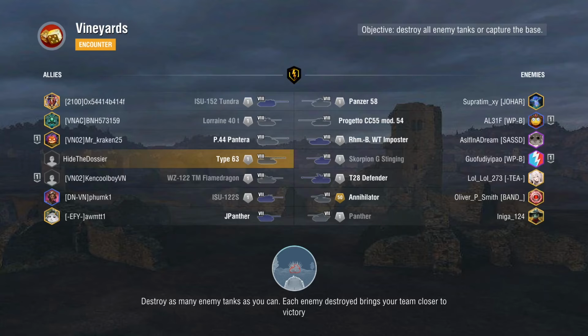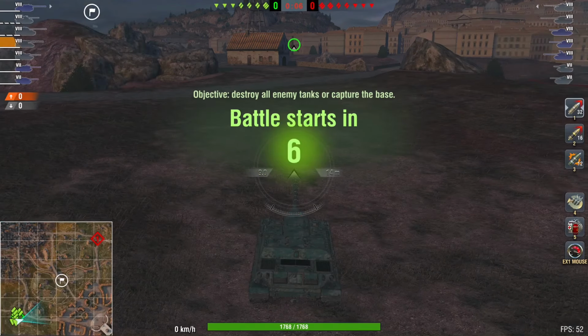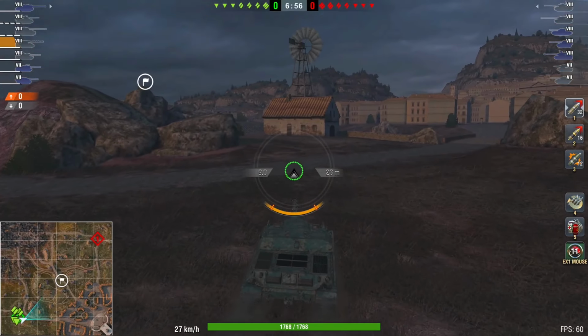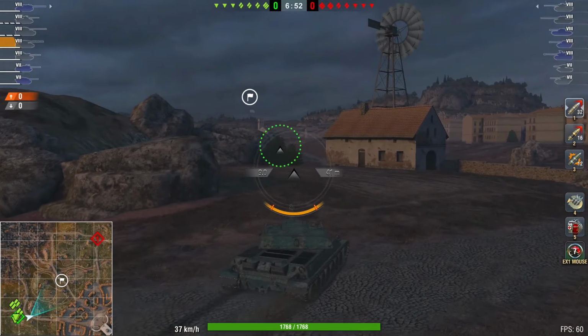So in this first battle, you'll see it is on Vineyards, and in fact I got Vineyards quite a few times while playing this tank. I do want to point out, playing this tank is not going to be so great in terms of bouncing shots when there are multiple enemies at different angles on the map, and I'll try to show that in a minute in this battle. But you'll see, with me being the only heavy tank on this one, I'm not going to go into town or anything.